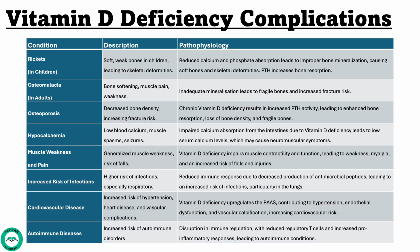Severe deficiency in vitamin D can lead to numerous health complications, ranging from bone disorders to immune dysfunction. This table summarizes the primary conditions caused by insufficient vitamin D. Just to summarize, in children, severe deficiency causes rickets, characterized by bone deformities, growth retardation, and soft bones. In adults, it leads to osteomalacia, resulting in weak, painful bones and an increased risk of fractures.